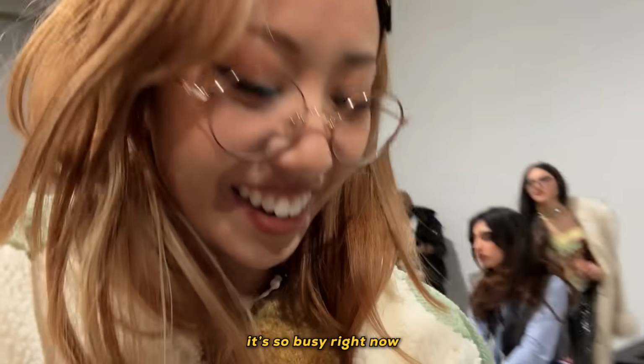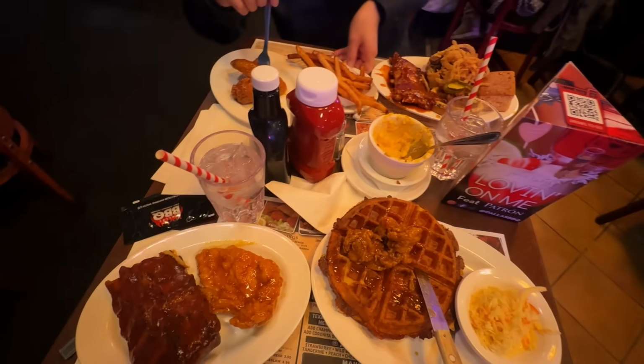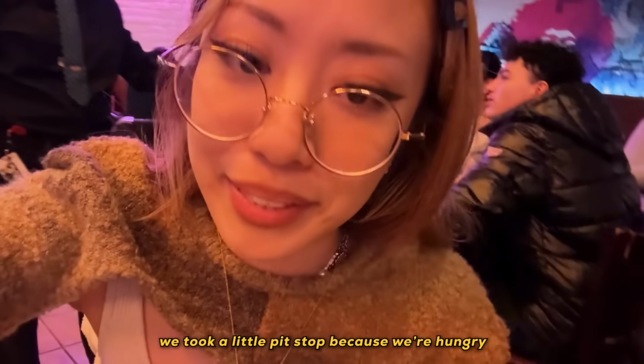It's so busy right now. I know, it's a little too much food. We took a little pit stop because we're hungry. I honestly don't know what tempted us, but we were en route to get ramen and passed by this barbecue steakhouse, and we just had to stuff our faces.